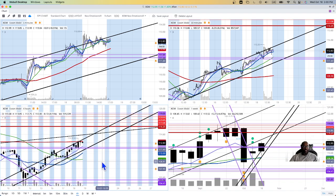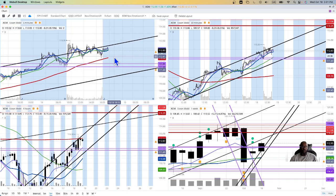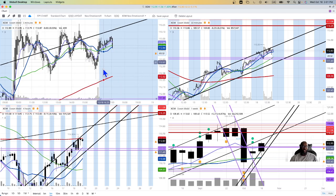On the 4-hour time frame, the 4-hour candlesticks have reached the 200 period moving average. And usually when a stock touches and reaches the 200 moving average, two things are going to happen. It's going to get rejected by the 200, or it's going to find support on it and bounce. As you can see, the 200 period from a 5-minute perspective created a nice bounce going into the aftermarket.